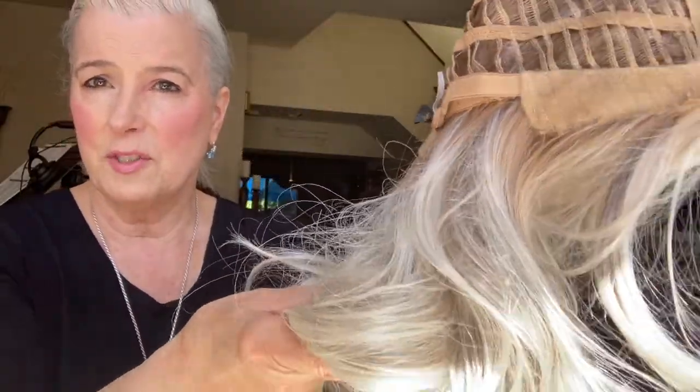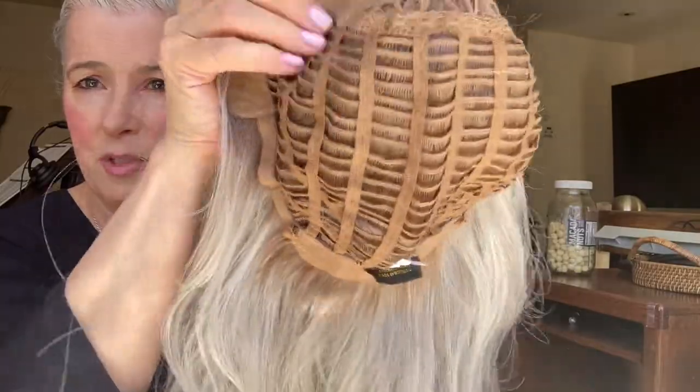Here she is in full sun. Honestly, the fibers are not shiny at all. I don't normally purchase a wig with any blonde in her at all, but she's beautiful. She's beautiful.